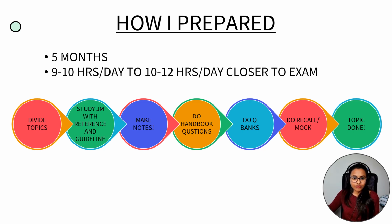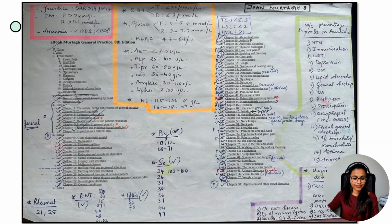And then once you do all that, your particular topic is done, right? You took the respiratory system, you learned the entire topic, you made notes of that, you did the handbook questions, you did the question bank questions, you did the recall questions. Guys, the topic is done. So that's how I prepared for my examination, and I think this is a really good way of preparing and getting an understanding of the topic.